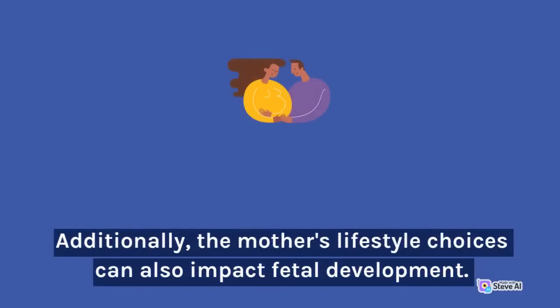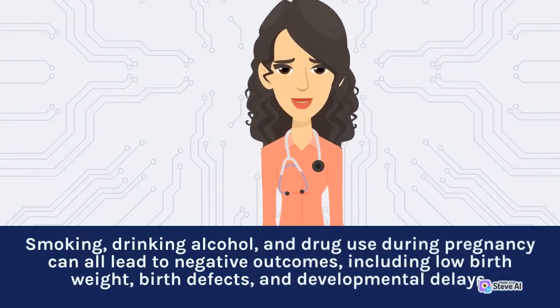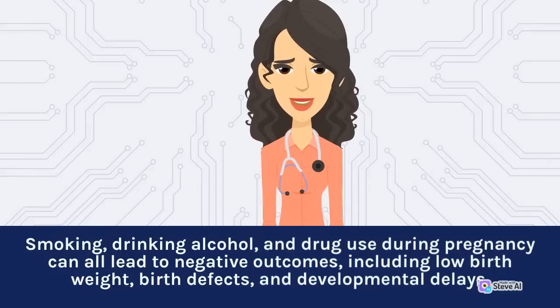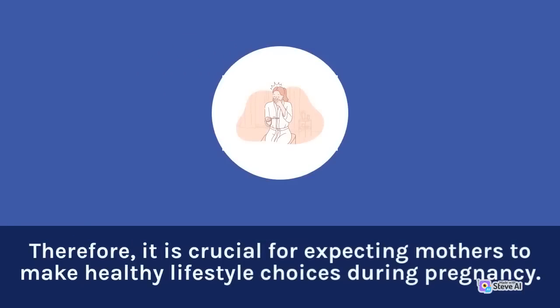Additionally, the mother's lifestyle choices can also impact fetal development. Smoking, drinking alcohol, and drug use during pregnancy can all lead to negative outcomes, including low birth weight, birth defects, and developmental delays. Therefore, it is crucial for expecting mothers to make healthy lifestyle choices during pregnancy.